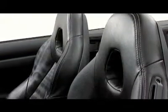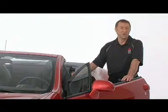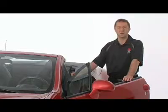The Eclipse Spyder is a pure sports car. From the waveform instrument panel, to the black and silver gauges, to the ice blue lighting, and the GTP's standard aluminum pedals. The sports car look and feel runs through all of the Spyder's roomy cockpit, including its leather heated bucket seats and 6-way power driver's seat that comes standard on the GTP.